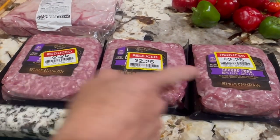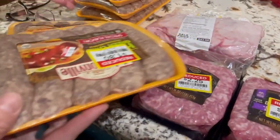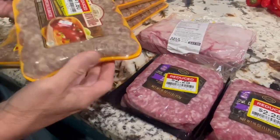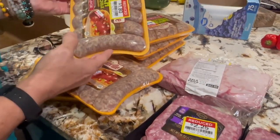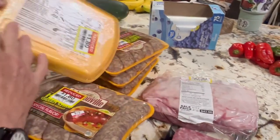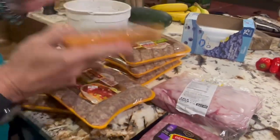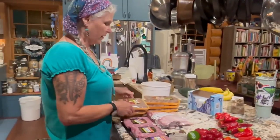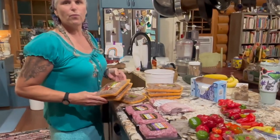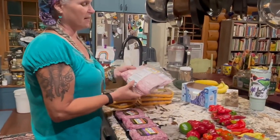So she got, these are some good deals. This is ground pork. And then she got 6 packages of these Hatch green chili seasoned sausage. And this is also a gluten-free item. It does have things we don't exactly eat, but we're going to have to suffer through it for some Hatch green chilies. And then she also got us this.